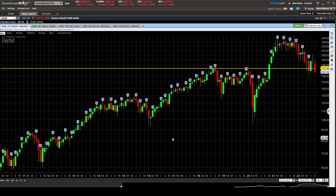All right, let's look at Russell. So Russell is still in a five-month balance, just like we are. Russell's balance low is 162.78. They got to 165, so they got within $2 and change of it. Again, did they just get close to a balance? We're not going to know. You have to understand, when we talk about balance rules, on each time frame, it's different. So this is a monthly balance. It's not a daily. So we're not sure yet.